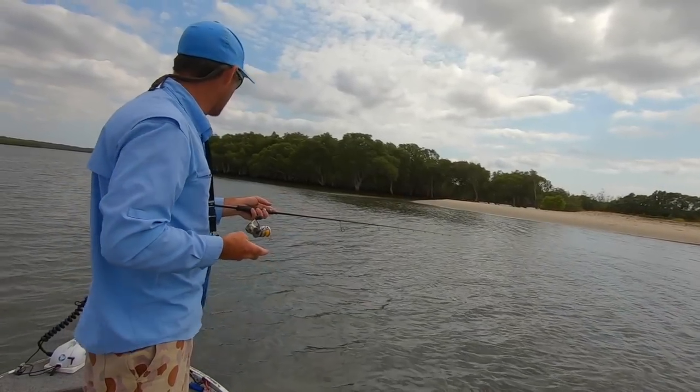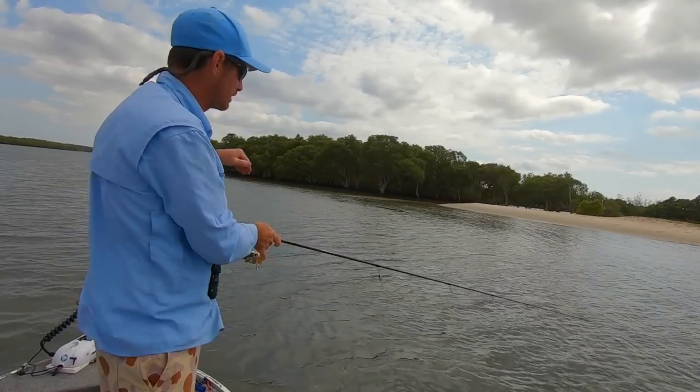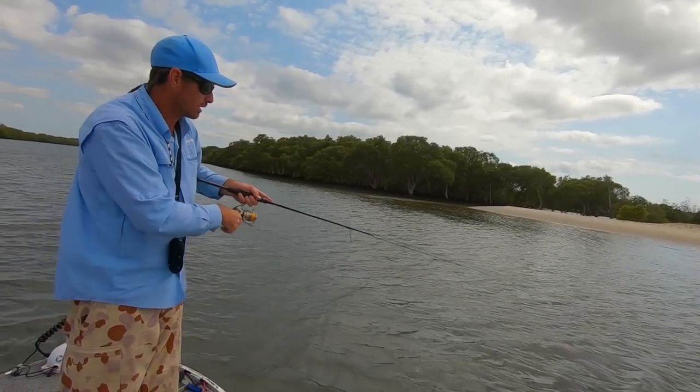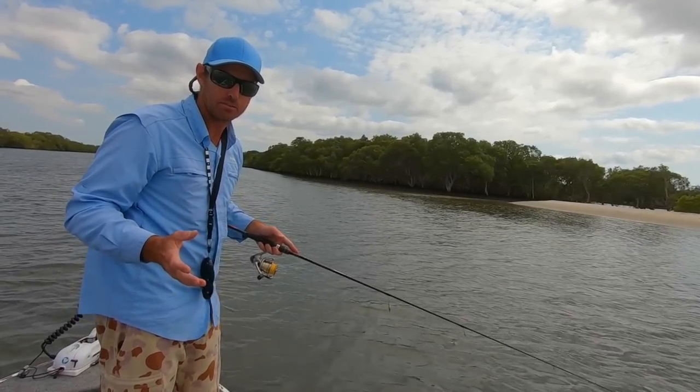I'm just throwing it out, tick, tick, tick, and then just sitting it there and giving the flathead time to come over, have a look at it, and make their decision. And these bigger jerk baits, this is over 100 mil, this one. These have got the potential to catch those big fish as well.